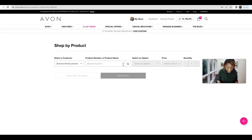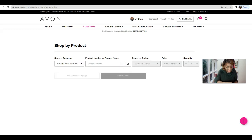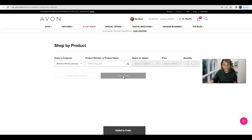Let's try the 547316. That is no longer available. Unfortunately, we've got a lot of items so far that's not available, and I am so sorry these are coming up like this. Let's try one more. 505792. Okay, that's the purple sunset layered necklace and earring set. That set is $24.99, and you want to click here, add to order.